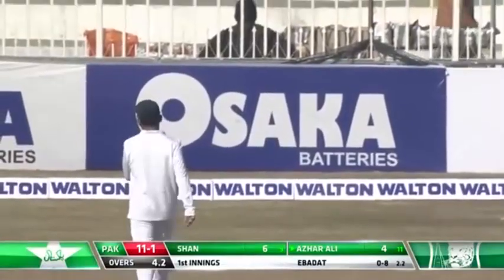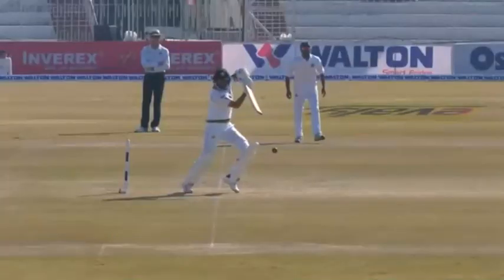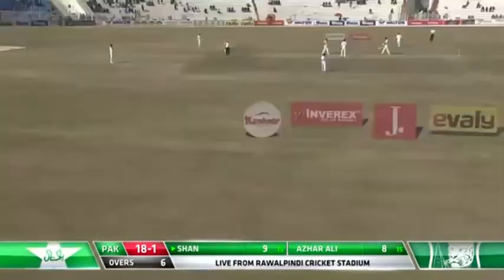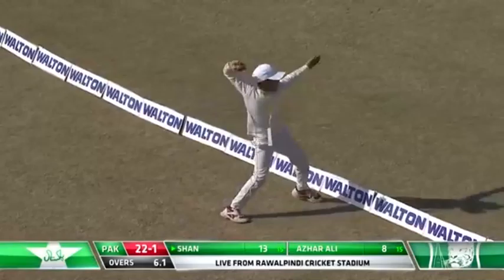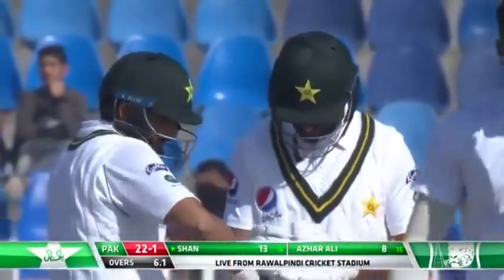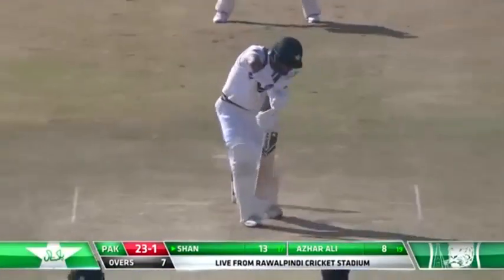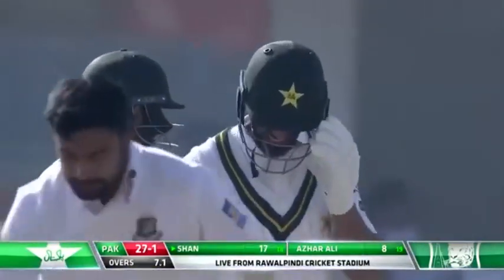And that underlines what you're saying, Baz. Length, line as ever key. Oh, got it behind that so very well. Just stood up short and asking to be punished. Was promptly put away to the boundary. And induces the edge and finds the gap. It's 4 runs, maybe a little involuntarily, but he'll take it, and the bowler won't be pleased.